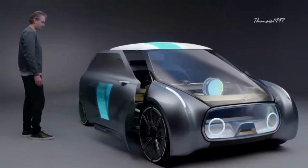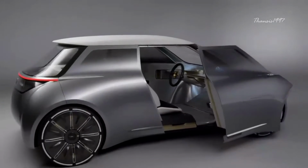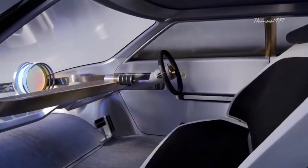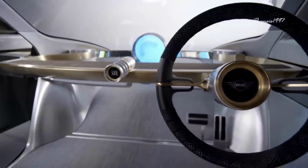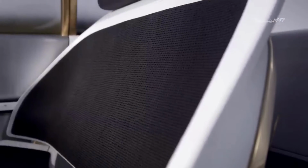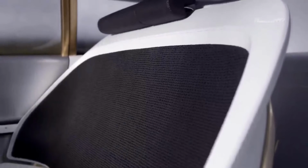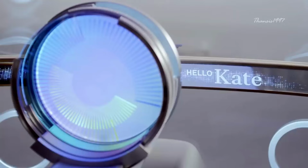occupant's preferences. Measuring 3,620 millimeters long, the Vision Next is 270 millimeters shorter than the current Mini hatchback, but 560 millimeters longer than the original model. It offers both manual and autonomous driving. To let the car take control, you only need to slide the steering wheel to the center of the dashboard.